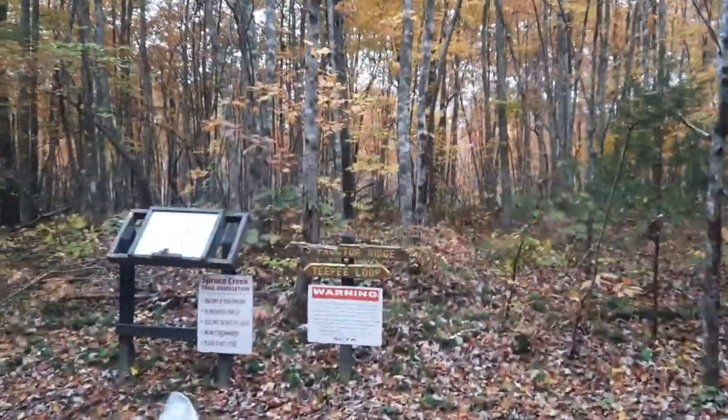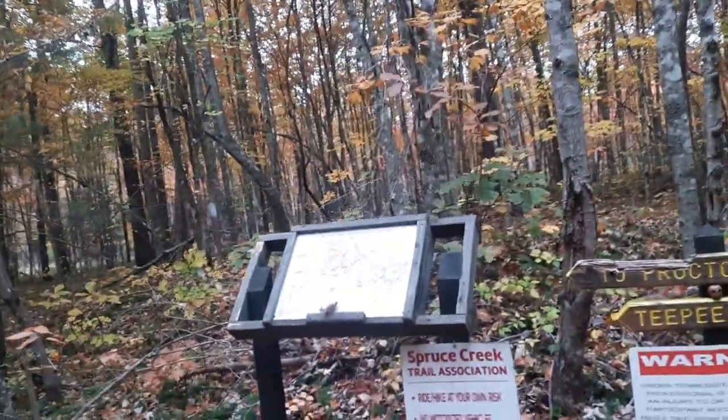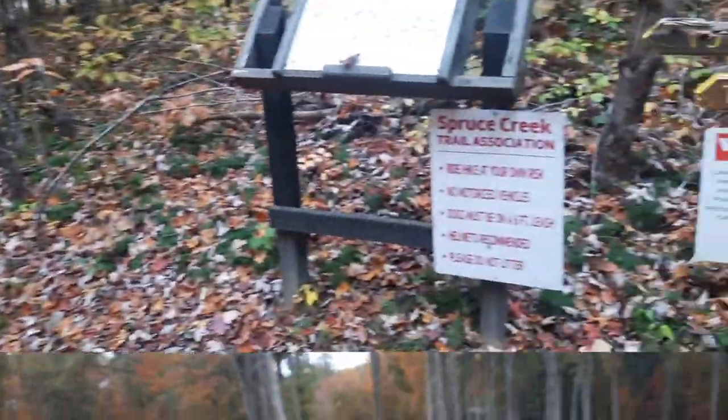So now we're here at the trail intersection. We got the TP loop and Proctor Ridge, and we'll choose one of them. I don't know which one we're going on yet.